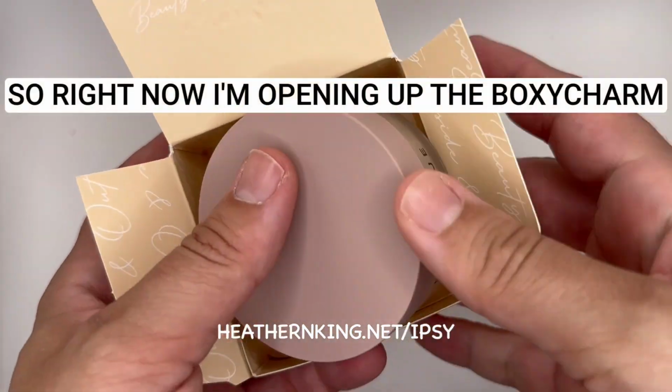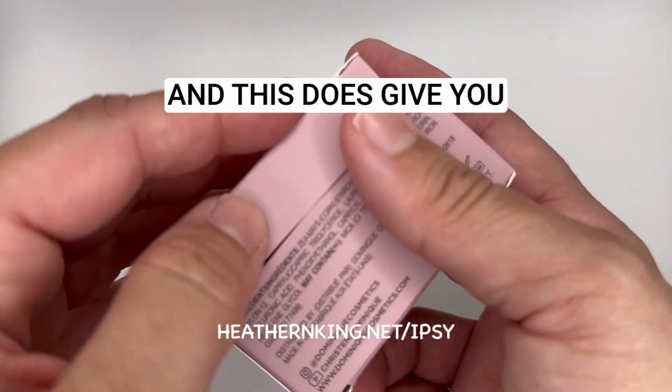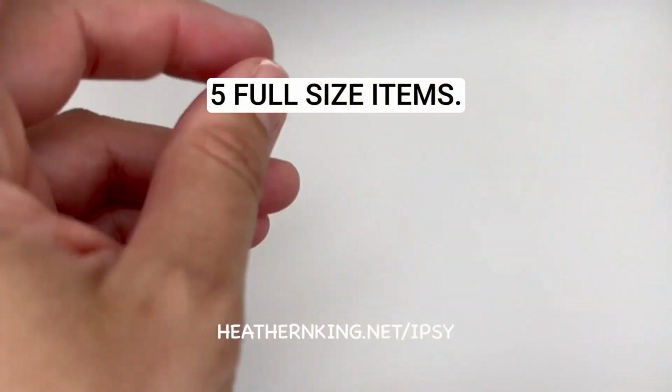So right now I'm opening up the BoxyCharm by Ipsy box. And this does give you 5 full-size items.